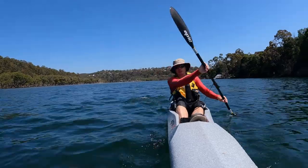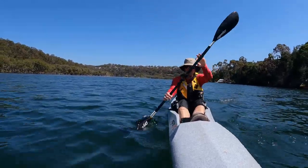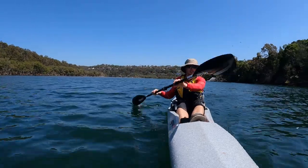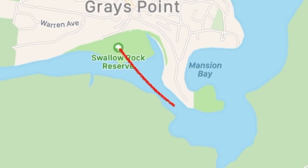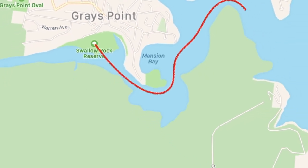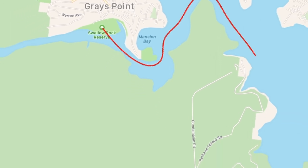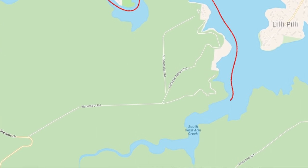Well, hello everyone. Welcome to what can only be described as a perfect day on the water. The plan for today is to head into a section of the Royal National Park, which is quite tidal, meaning you can't access it on low tide. Currently, I think it's about, let's have a look, 10:40.